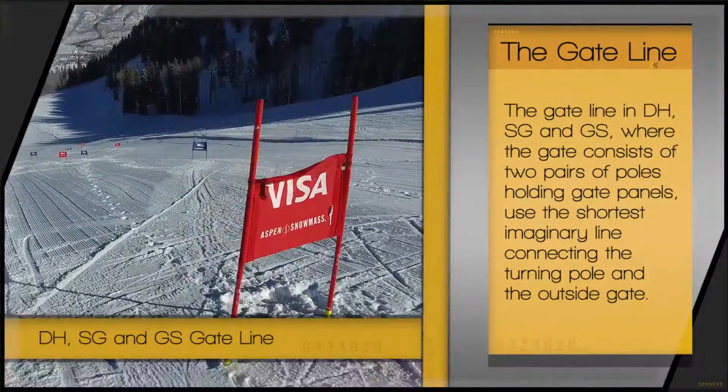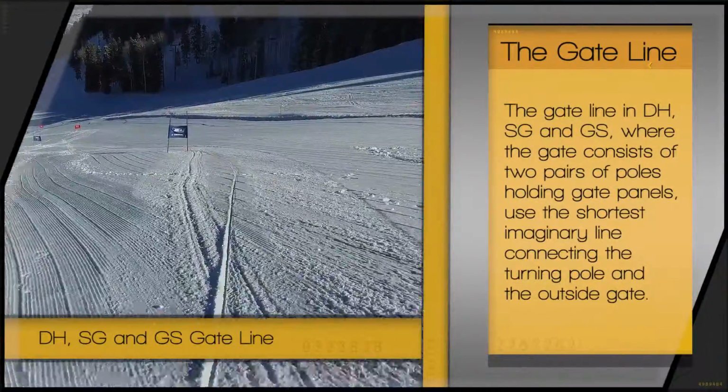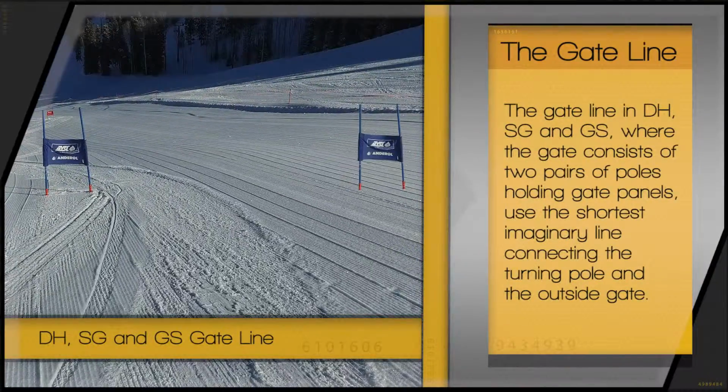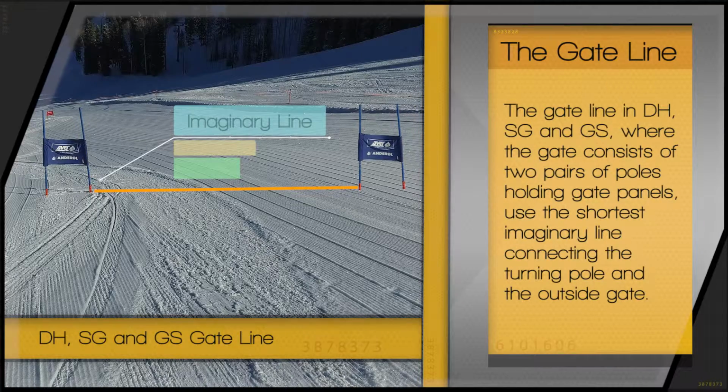Let's start with downhill, supergiant slalom, and giant slalom. In these events, most gates are set in a back and forth pattern across the trail. These are called open gates. In an open gate, the imaginary gate line extends across the slope from the turning pole of the inside panel to the first pole in the outside panel.